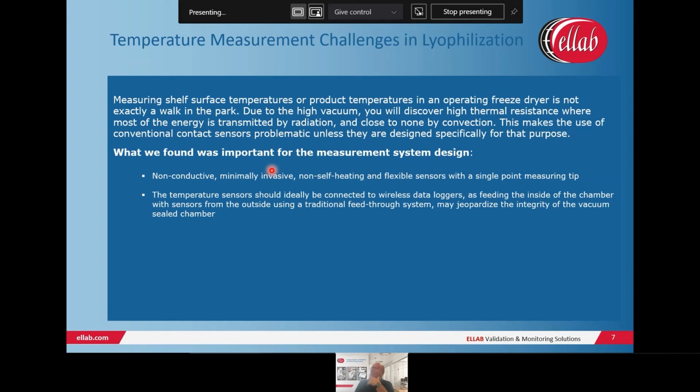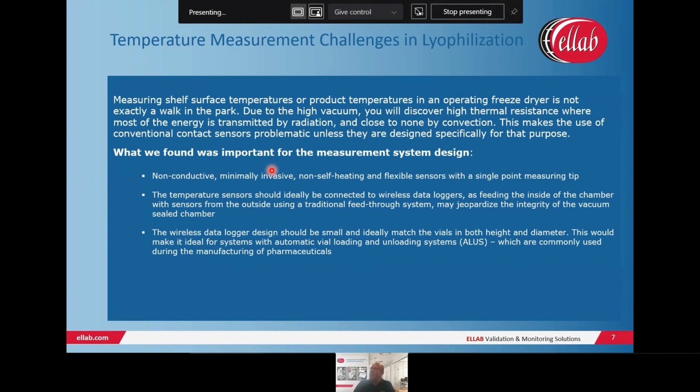Then, as I mentioned before, they should be connected to wireless data loggers. The loggers should be inside the chamber to avoid what we call feed-through systems, where a sensor goes from outside to the inside, and there could be leak possibilities, and it could jeopardize the integrity of the chamber. And then the logger should be as small as possible. If you look at the configuration on the shelf, it should ideally match the vial sizes. That means it should replace as few vials as possible, to make sure that we are not taking too much away from the production itself. And again, they should be specially designed for the ELUS system, the unloading system.